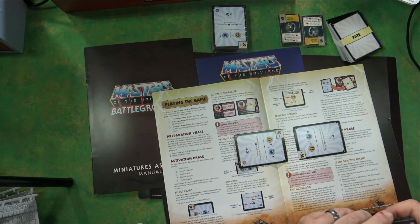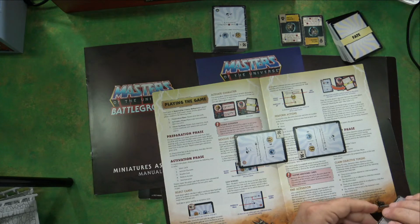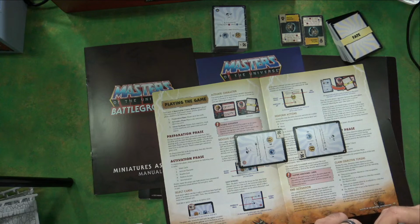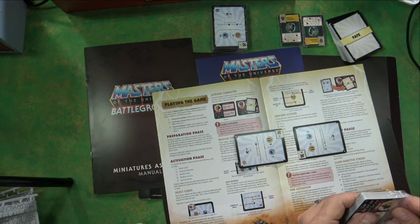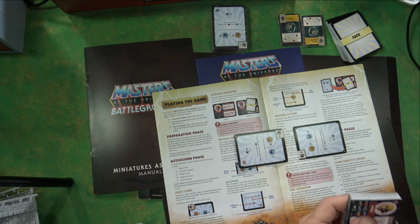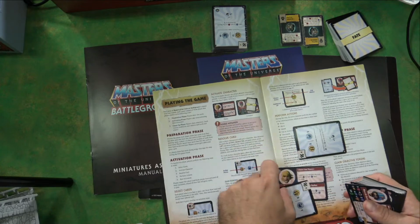Activate characters. The active player chooses one of their ready characters to activate. A character is ready if the character does not have any fate or glory on it. Okay, let me read that again because I didn't understand that. A character is ready if the character does not have any fate or glory. Okay, chooses one of their ready characters. So basically, if you decided to use this card, he's not ready.